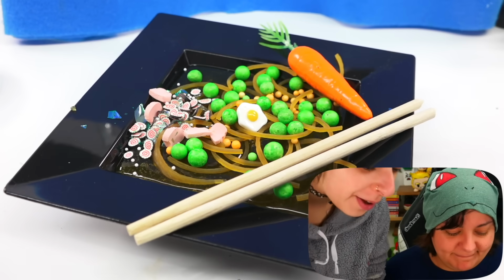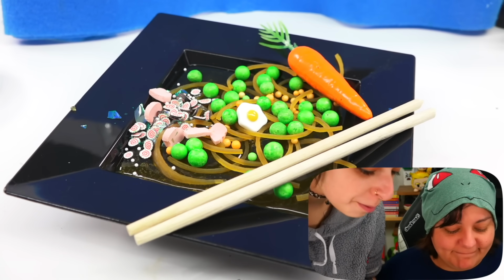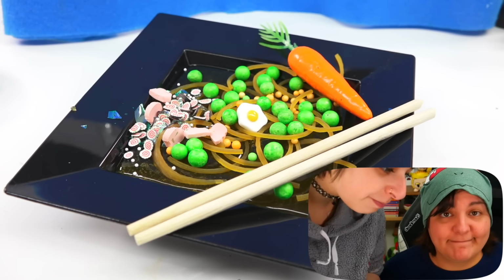I was so excited. I'm like, oh my god, how do you recreate chicken and veggie broth? But they didn't. They completely skipped it. They're like, nah, no smell. You know what it's time for? We gonna mix it. We gonna mix it!